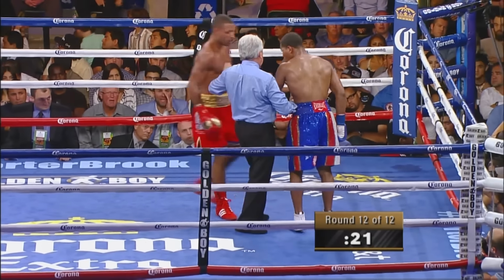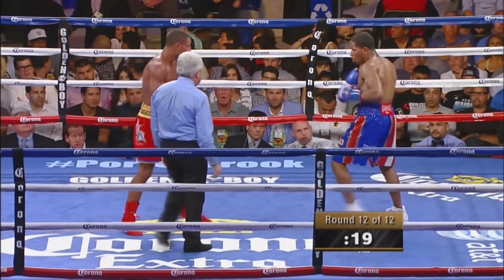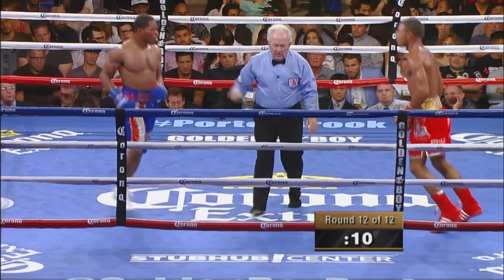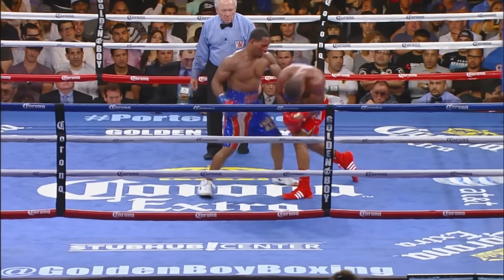Well, a tough last round, not much to split them. I felt that Brook really needed a big round. But what I'm thinking, what we're thinking, it doesn't matter. Looking forward to seeing how the judges see this.